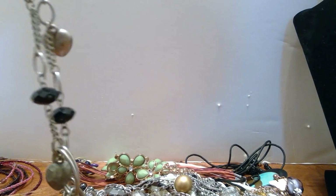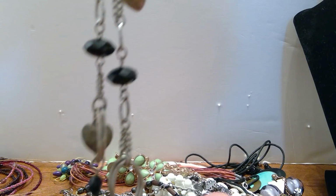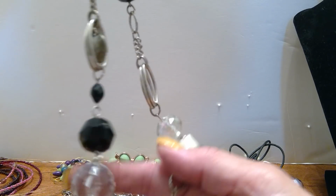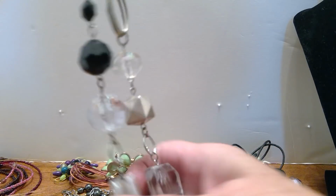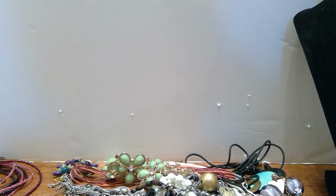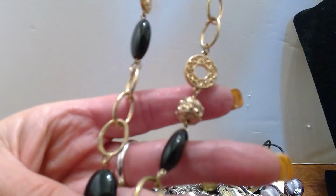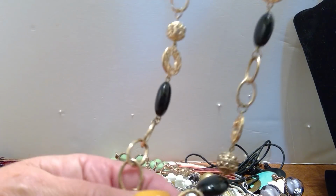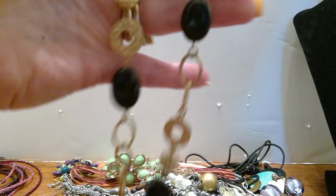Oh, that one has, just noticed that. It has some very similar beads. This might have been made by the same person, but these are kind of cool. I like the shape of those. Okay, so that might be the same maker there. Another, this one's gold tone. This one has some pretty beads on it too. The textured beads.